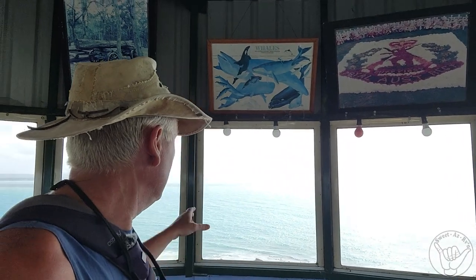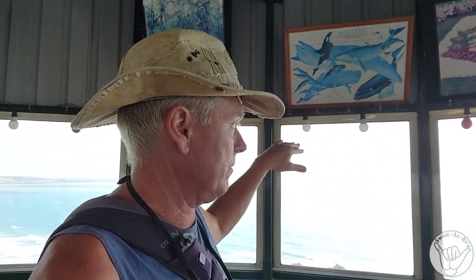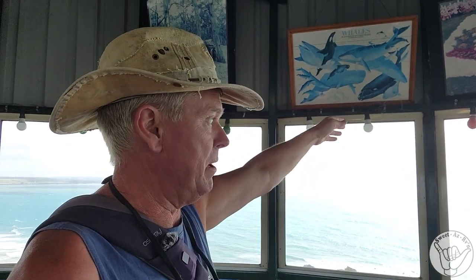Sorry that it might be a little hard to see out the windows. Up over this way is where we're going to be heading. Port Fairy's over there. We're going to be going across the top of Port Fairy. And of course, Melbourne's about 312 kilometres as the crow flies out in that direction there.